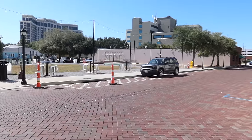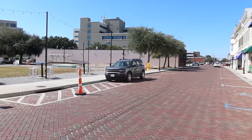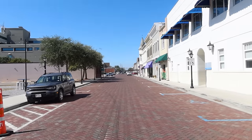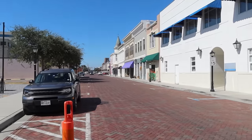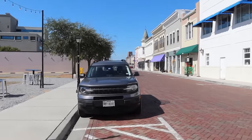Okay, so I'm gonna hop back in the Bronco. Take a look at a few other things here. That's coming up right now. But before that happens, let's check out Biloxi from the air.